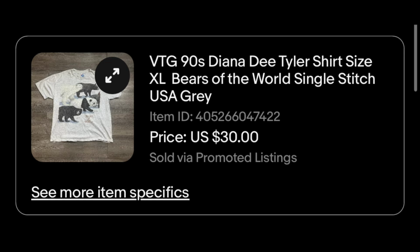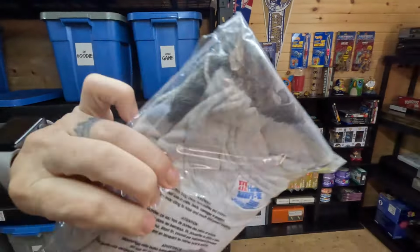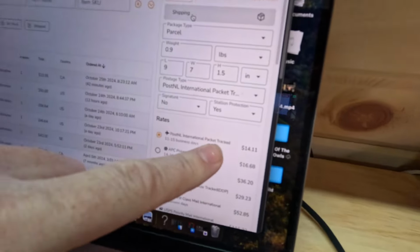I got $30 USD for this one. I had it listed for $35. The guy asked if I'd take a little less. I said, sure, why not? It's a really cool t-shirt. Had it now for a few months, so I thought it might have sold a little quicker, but we'll get it shipped out. Post NL International track package. $14.11 to get this guy to Sweden.